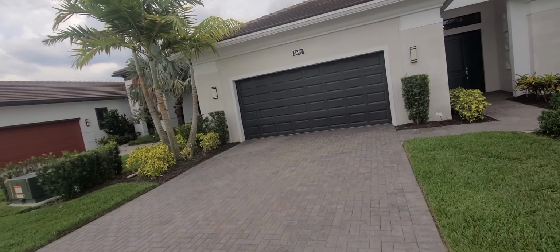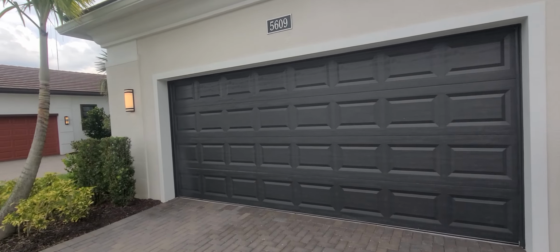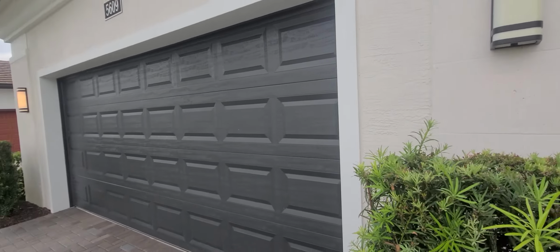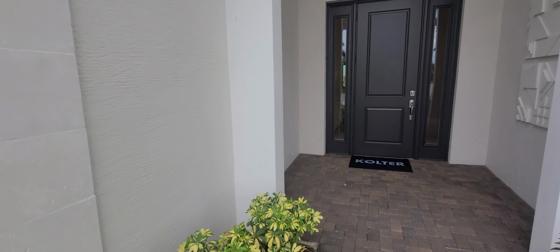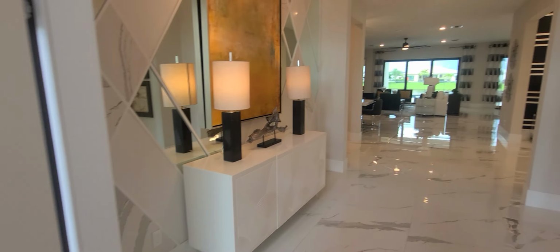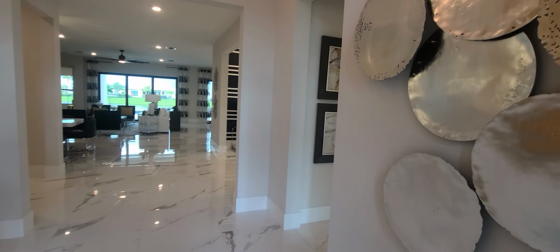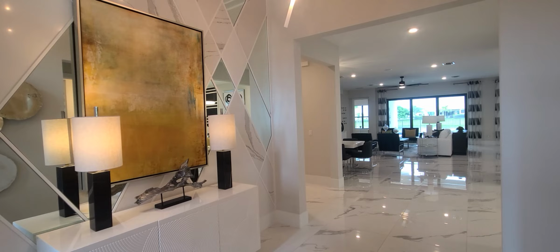So let me take you inside. This unit you can make longer with an additional stackable, so you can prolong the garage and still squeeze in three cars. That's going to be an option as well. Otherwise, it's three-bedroom, three-bathroom, two-car garage with the option to have a three-car garage. They call it stackable, and as an option, you can transform it into a fourth bedroom. You can see an upgrade is definitely this huge tile. This is optional.